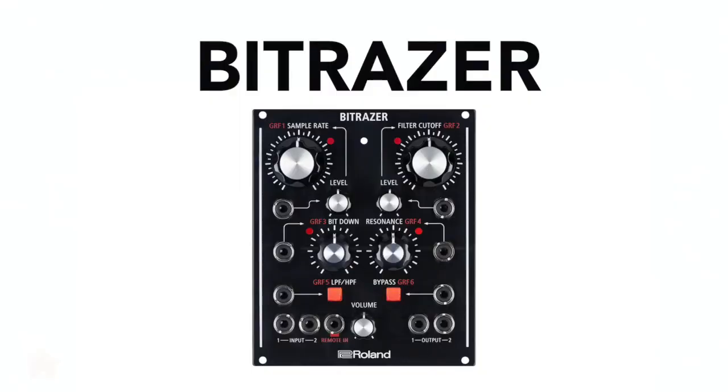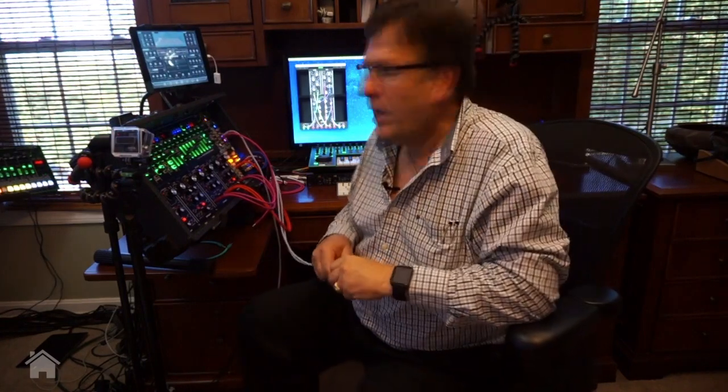So now we're going to play with BITRAZER, and this is a really interesting module. I like doing sample rate conversion and bit rate reduction, especially on drums and drum tracks, because I like keeping the rhythm intact, but adding all of these artifacts and adding all this noise to the drum sound. It's a nice way of creating an original sounding drum kit out of your drum sample library.